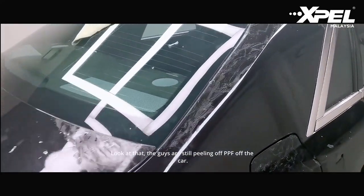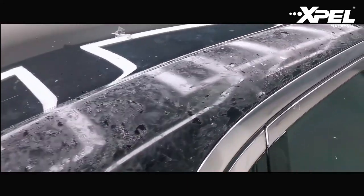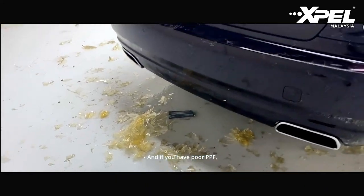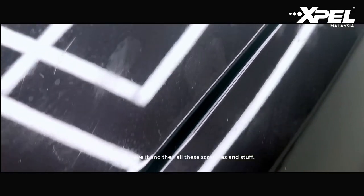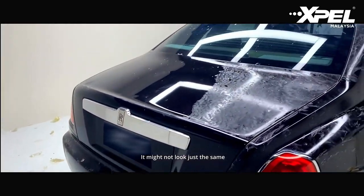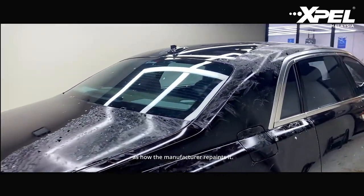Because we had a Rolls Royce that came in. I don't know if you saw that video. No. I'll put the video up, guys, so you can see it. We had a Rolls Royce and it was just like a horror film. People pulling off the film, and adhesive everywhere, clear coat off, paint coming off. My heart just sank seeing that, and I think it took 5 or 6 guys 7 days to remove all of it.